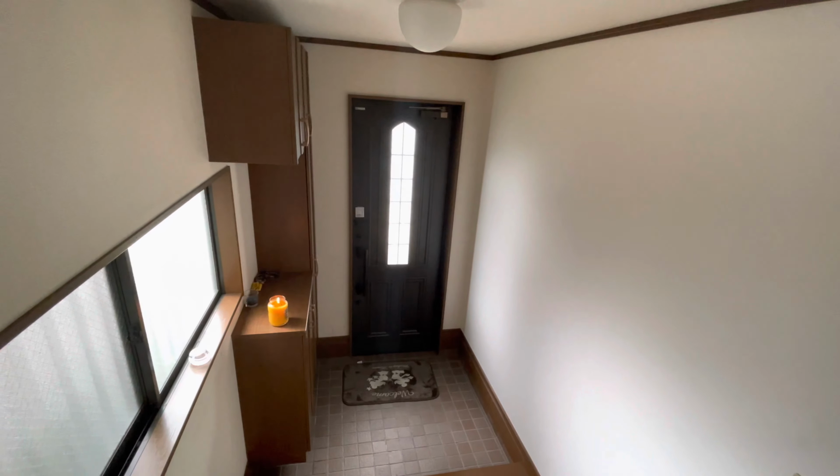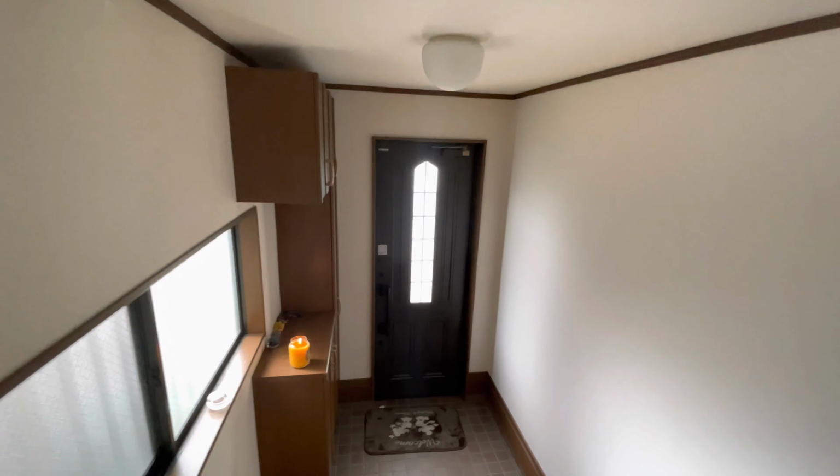What do you guys think about this house? This is the first time I'm doing a house tour. This place is actually really spacious, and I like that this has a lot of storage area.